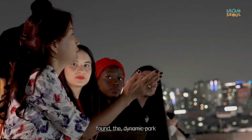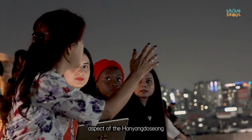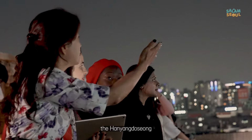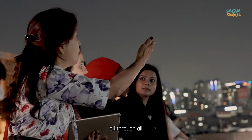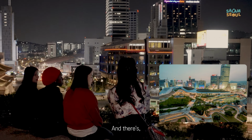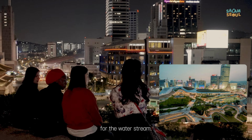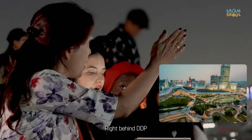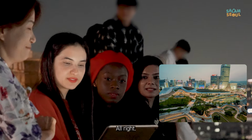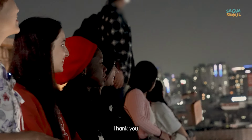Zaha Hadid found the dynamic aspect of the Hanyang city wall and the stadium. It used to be connected, the Hanyang city wall all the way to the DDP over here. And there are two little gates for the water stream right behind the DDP. All right? Okay. I wanted to share the picture. Oh, thank you.